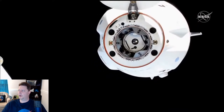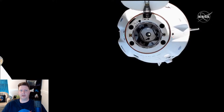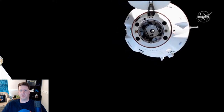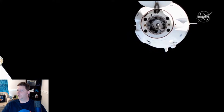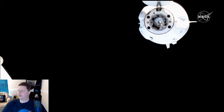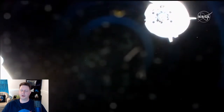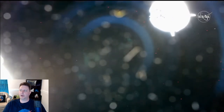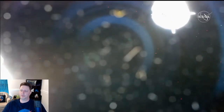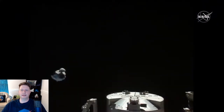I don't actually know why this relocation was necessary. Maybe the forward port has some feature that the Zenith port doesn't, that's needed for incoming Crew Dragons. I'm not actually sure. But that's been 2 relocations done recently. There was also, a few weeks ago, a Soyuz relocation, I think Rassvet to Poisk or something like that.